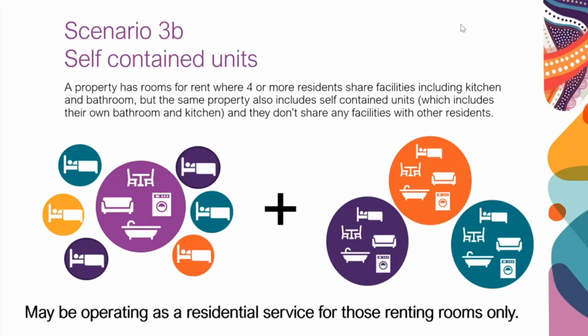Scenario 3B, again, self-contained units. A property has rooms for rent where 4 or more residents share facilities, including kitchen and bathroom, but the property also includes self-contained units, which includes their own bathroom and kitchen, and those people in those self-contained units don't share any facilities with other residents. If there are 4 or more people that are sharing and 4 or more people on individual rooming agreements, separate to those that are living in the self-contained accommodation, then it is likely that that property is a residential service.